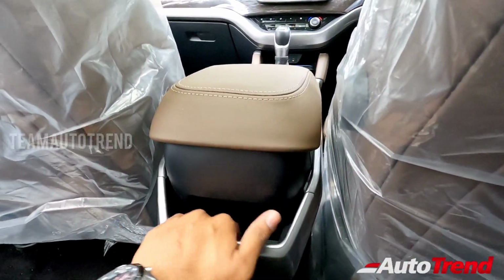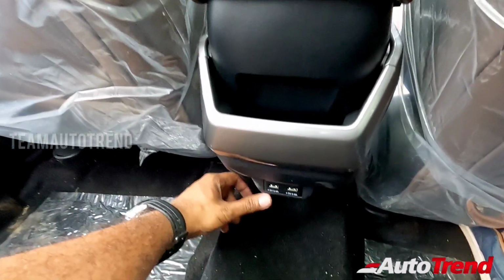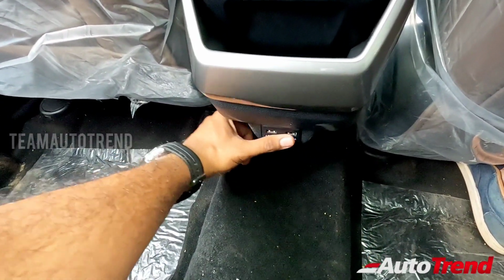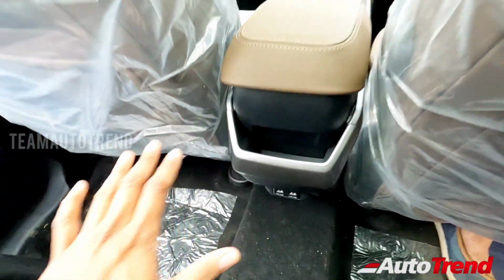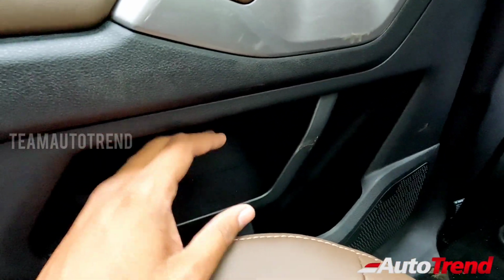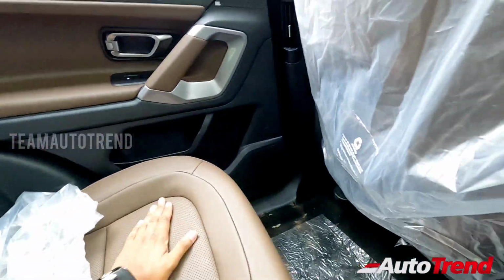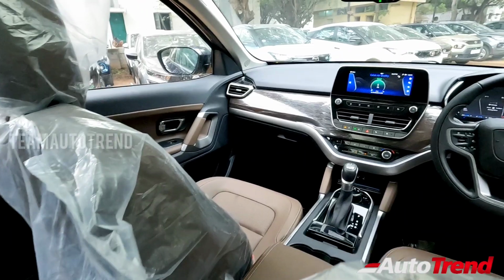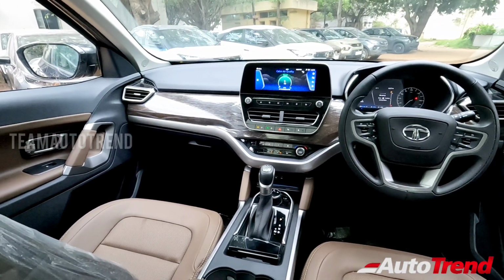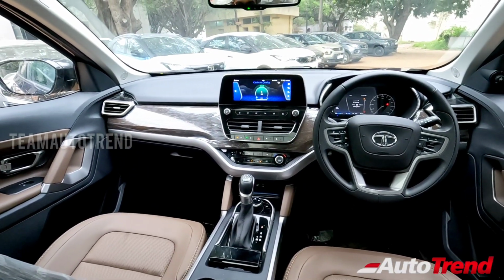You can see this storage pocket over here for smartphone for the rear seat passengers. Along with that, you can also see 2 USB charging ports available as standard on the Tata Harrier for the rear seat passengers. And moreover, the rear seat passengers also have this special tray over here for parking their smartphones while traveling, especially for the outside passengers. So how superb is that? Tata Motors have almost thought of everything except for the camera quality. Yeah. Okay, so let's now check out the boot space.